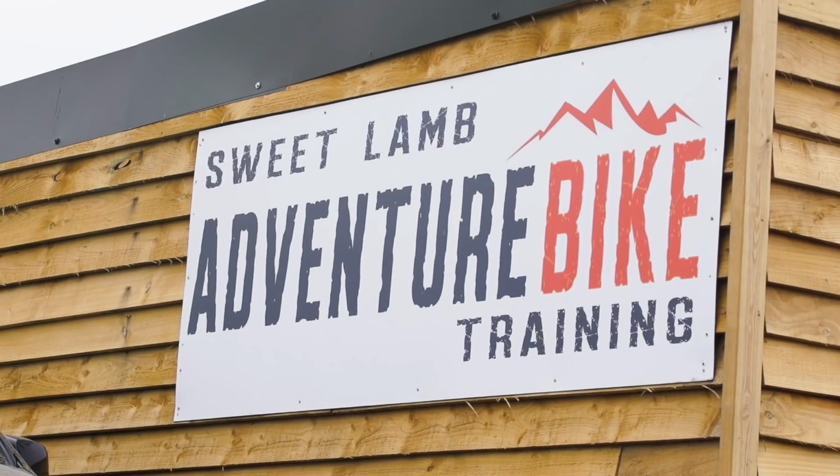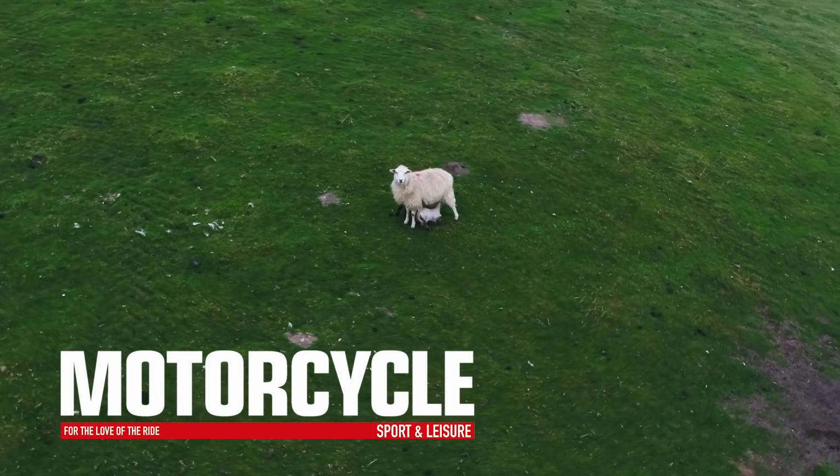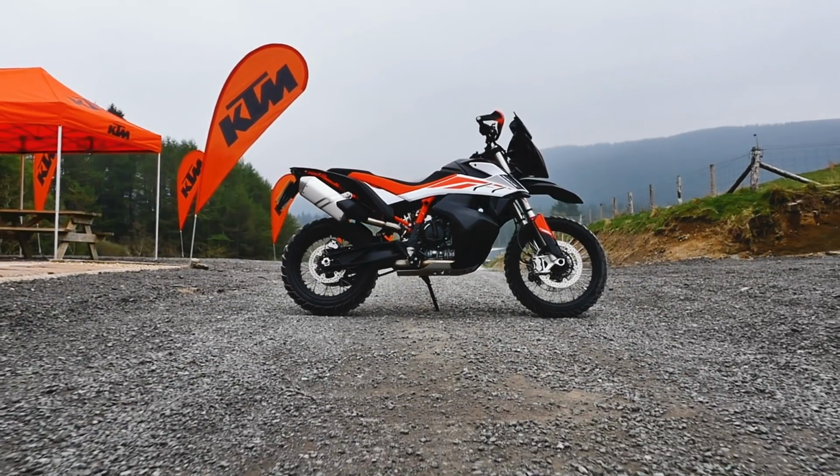Welcome to Wales. We're at the Sweetlamb Rally Complex in the middle of Wales, not too far from Aberystwyth. And we're here with KTM with their new off-road school, and we get to ride their new 790R Adventure.